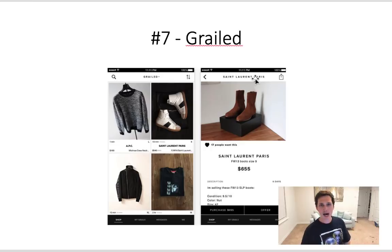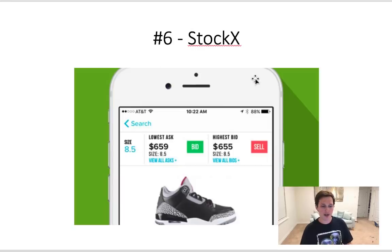And while we're on the topic of this, before we get into another topic, let's talk about another app out there that's kind of similar. It's number 6 on our list. It's an app called StockX. I've used this app a lot. I really like this app. Now the difference between StockX and Grailed is StockX provides a verification service.